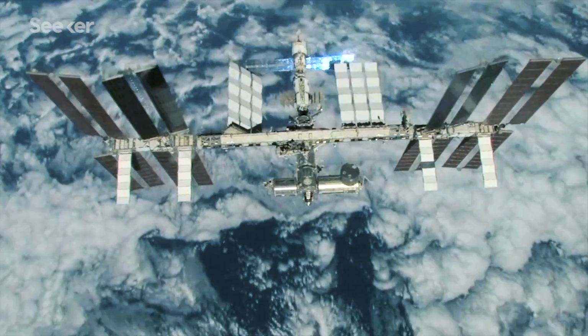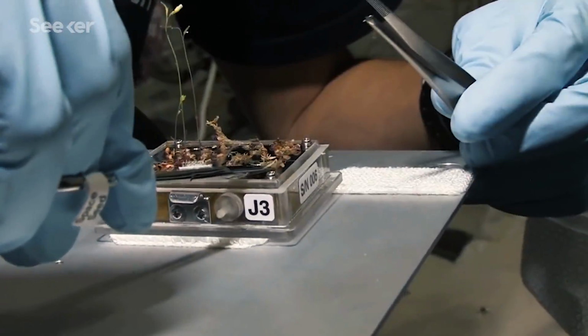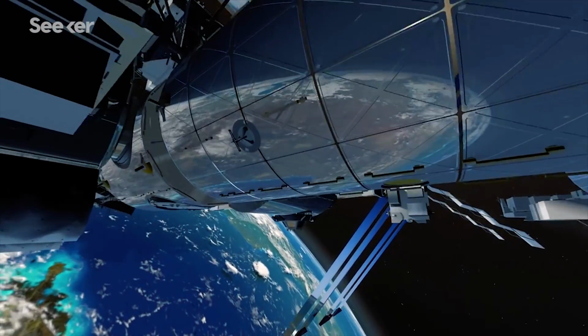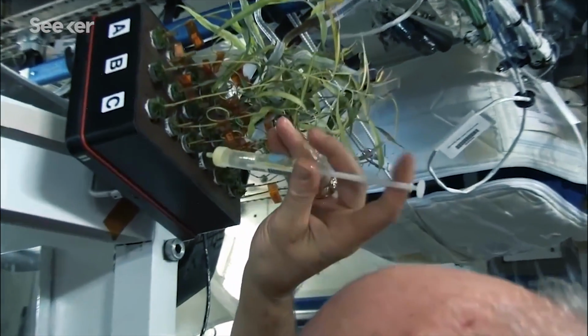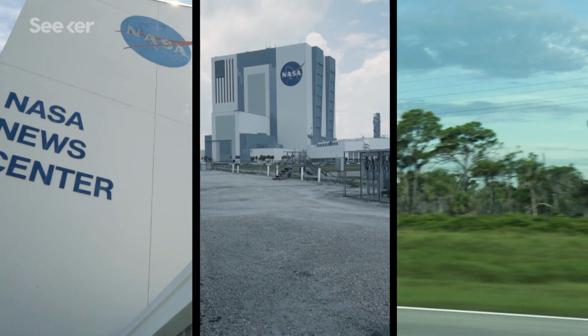Hovering 240 miles above us, the ISS hosts scientific investigations that not only benefit us here on Earth, but will hopefully bust us out of orbit one day. But how do these experiments get designed and prepped for microgravity? We're here at NASA's Kennedy Space Center to find out.